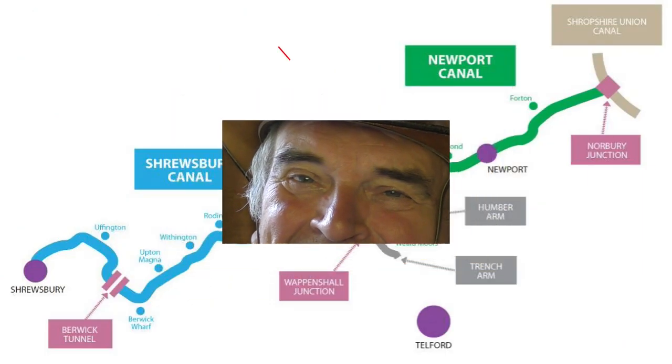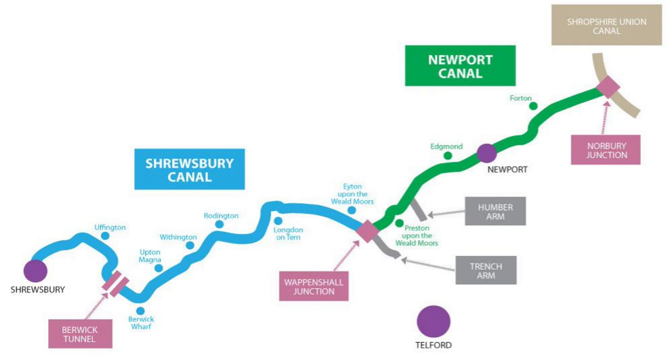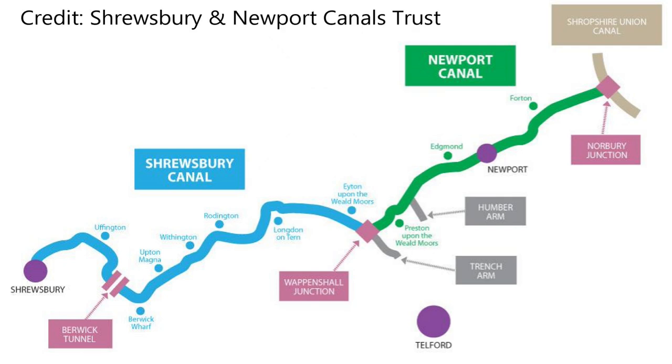They've got a massive task ahead of them, but they are making progress and it's really exciting. So I want to share the Shrewsbury and Newport Canal with you. The Shrewsbury and Newport Canals are in fact two very different waterways. The first, the Shrewsbury Canal, which went as far as Telford, was opened in 1797. And it went from the coalfield, which is now the town of Telford.